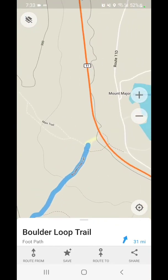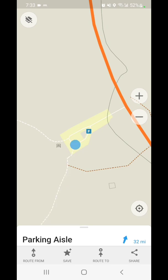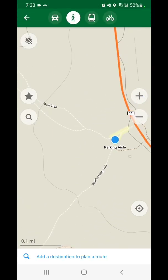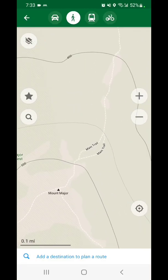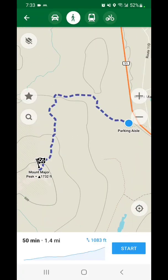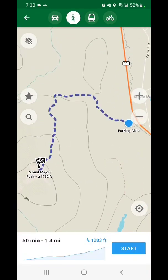Now let's say that we want to actually navigate this trail. You can zoom in to the starting location and then long press. You'll see that little blue dot. And at the very bottom, you'll see route from, save, route to, and share. We're going to pick route from. And then we can actually go right to Mount Major, the peak, long press, and do route to. And then up at the very top, you can choose between car, walking, subway, and bike.